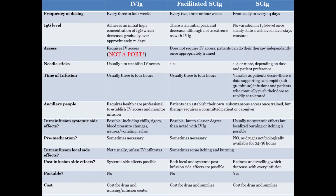It's a little bit like if you think about your system as a bucket with a hole in it and you want to keep the bucket full of fluid, you can either let it almost totally empty and then fill it all at once with a ton of fluid, or you can top off the tank, as it were, a little bit at a time. And the first way is IV. The second way of topping off the tank is SubQ.